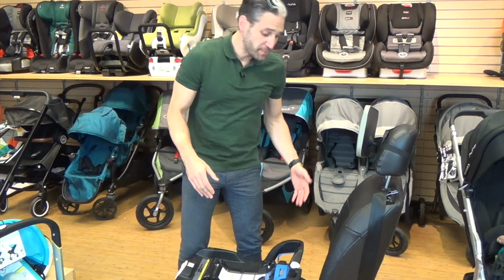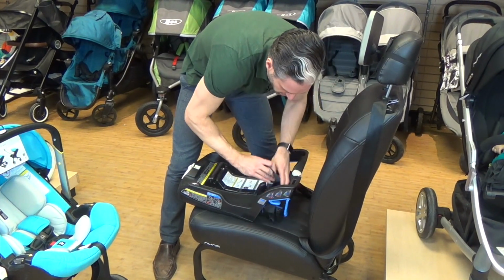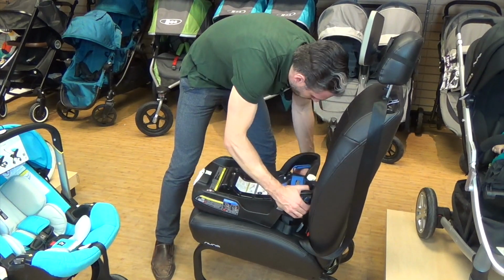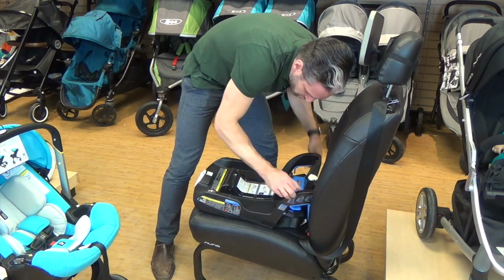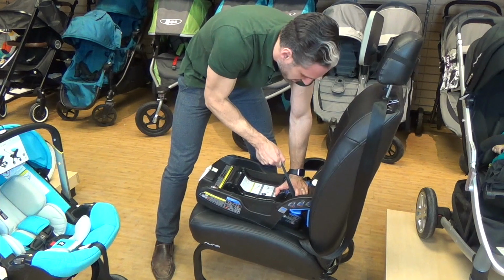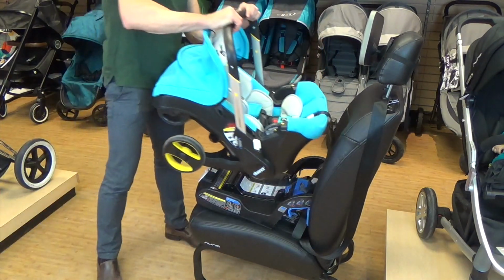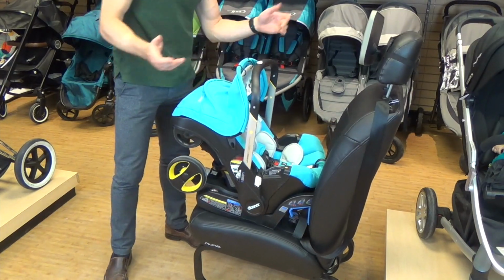The base is a pretty simple base. It comes with standard LATCH connectors, and all you have to do is click one latch in, the second latch in, push down some tension and pull it tight, and it installs with less than 1 inch of movement at the base, and you click it back in.